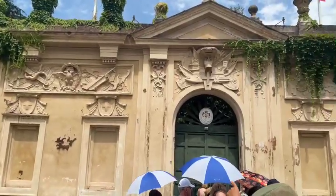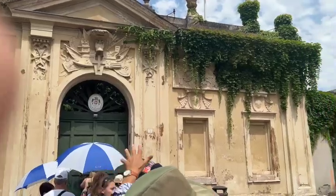Our guide is taking us to a lot of places that we haven't seen before. So it's not just your basic stops that you could have picked on your own. It's a lot of places that you maybe wouldn't have found on your own. So I really appreciate this tour for that.